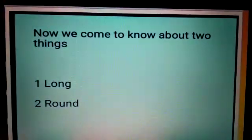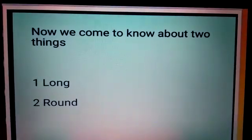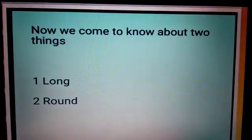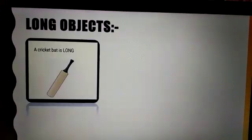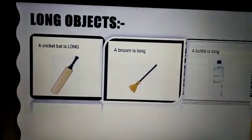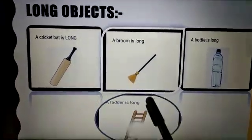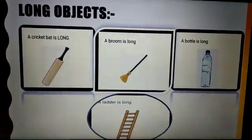Next, we will know something more about what is long, what is round. So, we come to know about two things, long objects and round objects. Some examples will make it more clear about long objects. A cricket bat is long. A broom is long. A bottle is long. A ladder is long. These are some of the long objects.